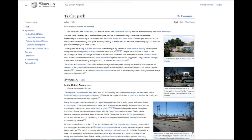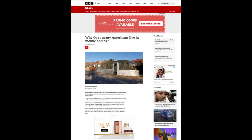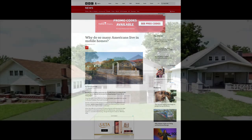But then what we're dealing with here is the perception of trailer parks and mobile home parks. Now, I threw these articles in here just to show that this has always been the overall perception of dealing with these. I think that can be changed pretty easily.